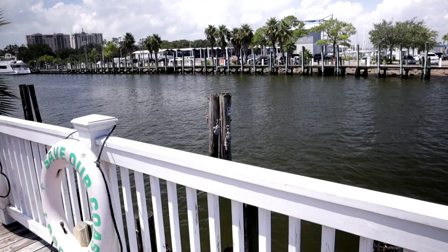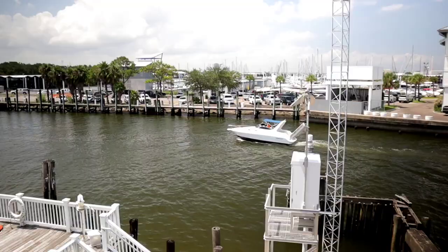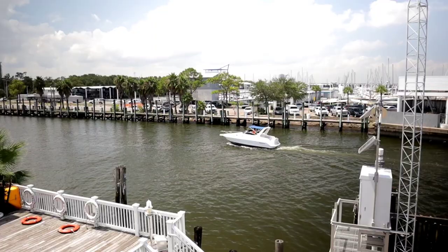Over the rail here is what is left of the New Basin Canal, and if we go down to the ground level here, we can see the entrance from the lake to what used to be the New Basin Canal, and this is it right here. Not much left, but it's pretty amazing that at least part of it is still in use.